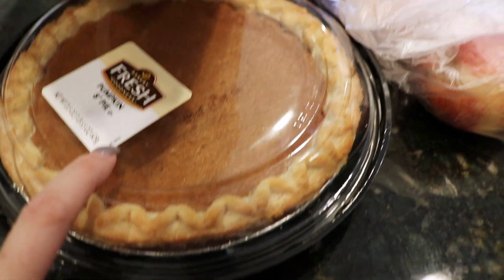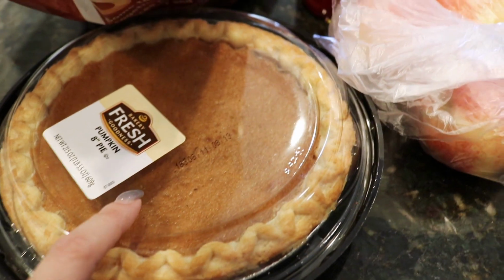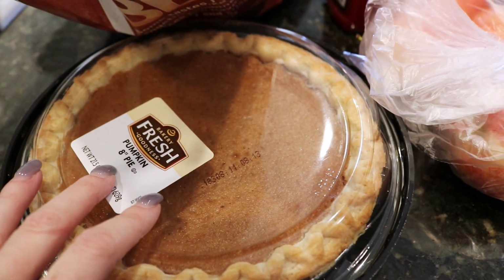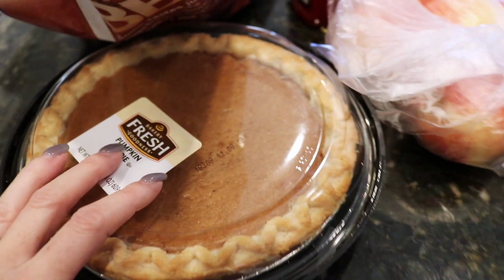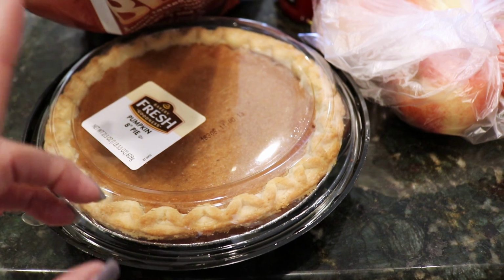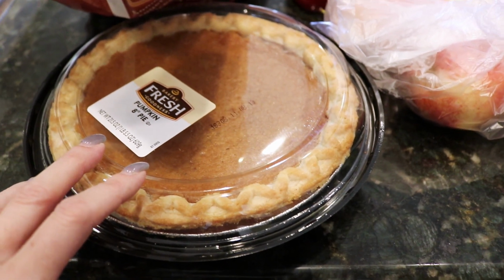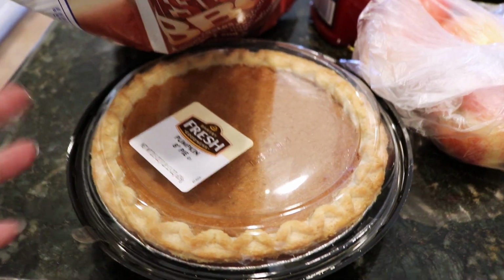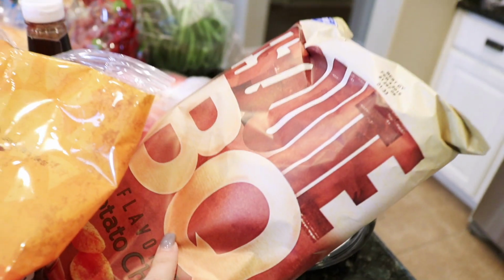I grabbed a pumpkin pie, just a little pumpkin pie for our neighbor. They are out of town and they're coming back right on Thanksgiving. So they're probably not going to have Thanksgiving, so I figured it'd be nice if we just put this in their fridge with one of the Cool Whips, and they can have a little dessert when they get home off their flight. So, I don't know. Thought I'd be nice. And just a couple bags of chips.